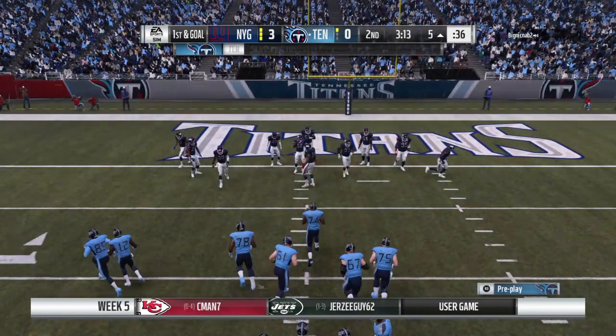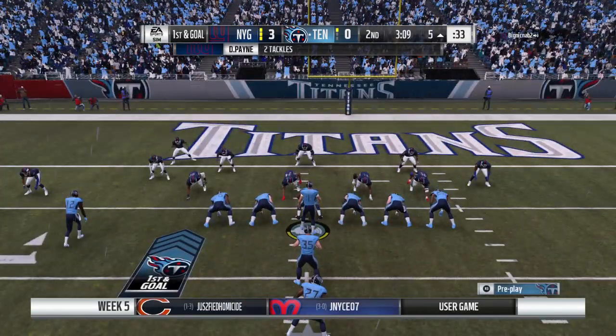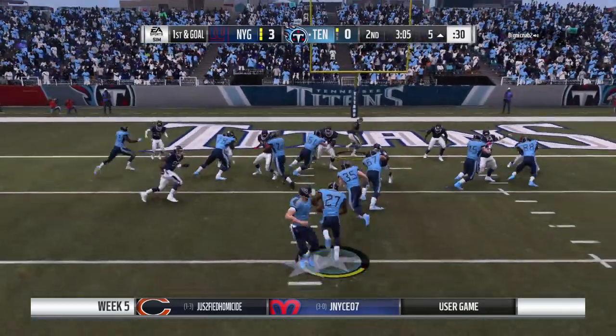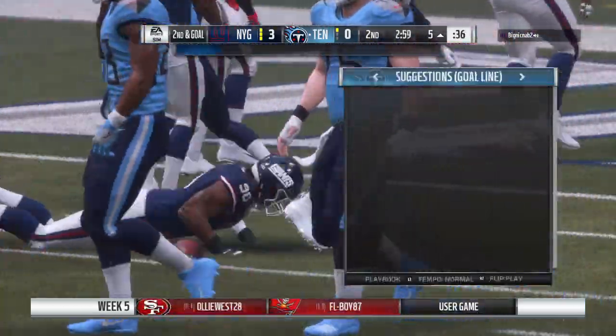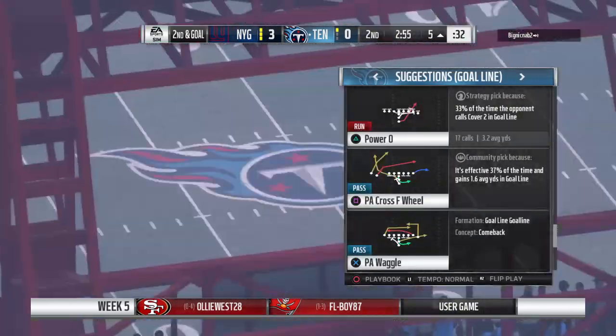I hope we give enough respect to the big guys up front because they have been getting it done on this drive. The holes have been large, and they've been barreling through them, picking up first downs. They'll try and run for it with Fournette. And he'll get this one back to the 5-yard line, but no further than that. No gain on the play that time, and it sets up 2nd and goal.